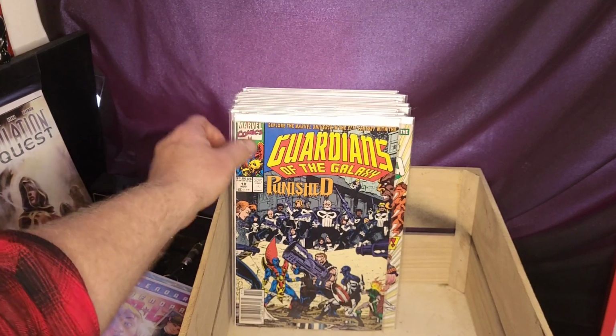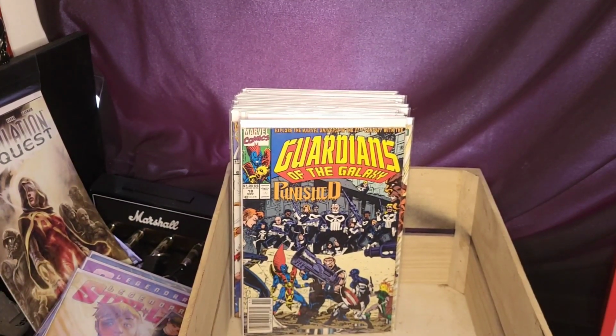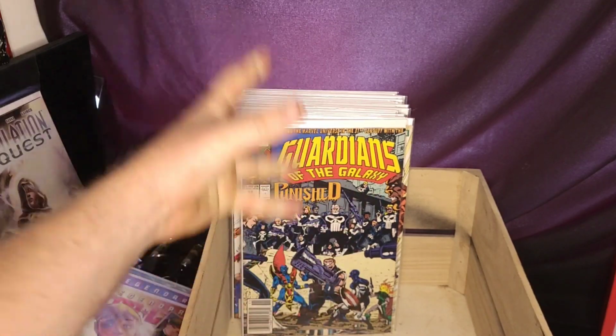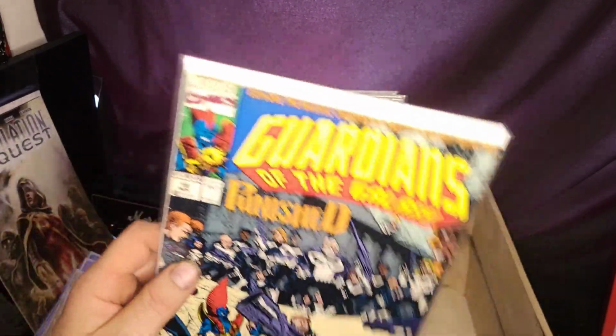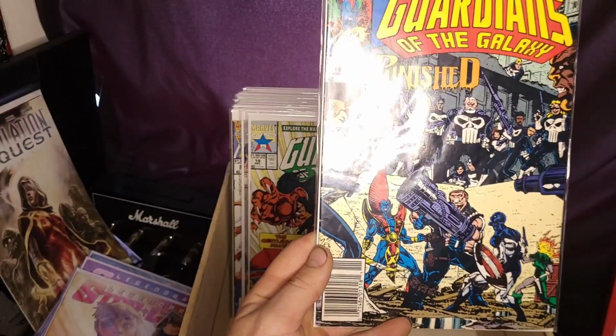Okay, let's look into some more classic Guardians of the Galaxy now. This is Guardians of the Galaxy Volume 1. The whole reason it's in the G-Box, the Guardians. That's what you want to see. So this is number 18. That is right, number 18 from 1991, the first appearance of Talon.